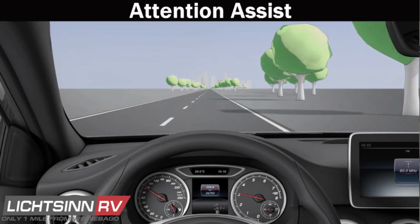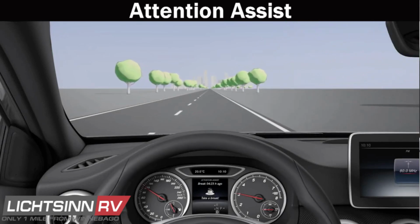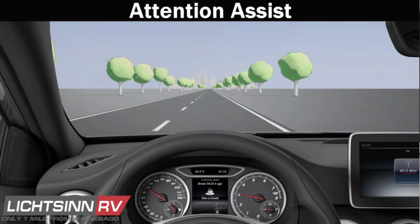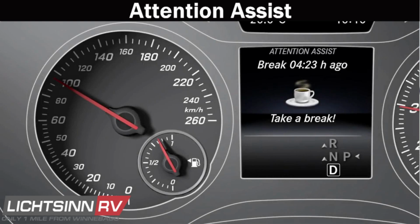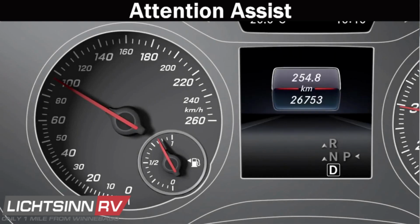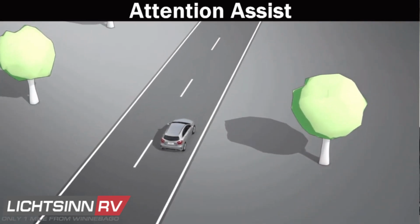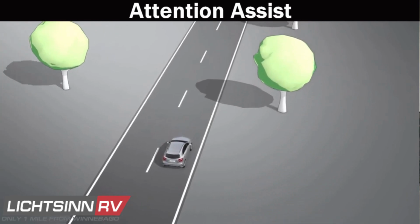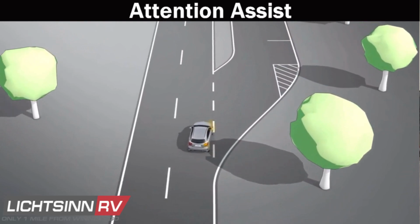Attention Assist monitors your driving patterns for signs of fatigue and gives you an early warning to make sure you're not driving drowsy. If it detects fatigue or lapses in concentration on behalf of the driver, it suggests you take a break with an audible and visual warning. You simply confirm acknowledgement in the MBUX system, and this feature can be turned on or off in vehicle settings.